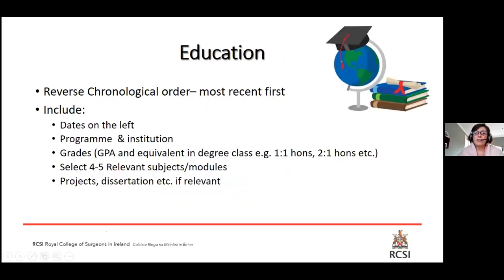So the next title on your CV will be education. And again, this is in reverse chronological order, so you're going to have your most recent first. You're going to lay it out with your dates on the left, then the program, the institution or the university. So RCSI would be next. And you can decide to include your grades or not. It's up to you whether you feel comfortable with that. If you're not confident in your grades or you're not happy where they are, then don't put your grades on it.